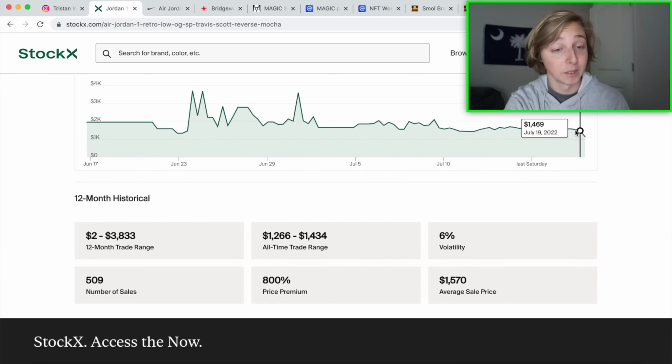So my personal recommendation, if you want to sell it right now, that's fine. If you want to take the $1,400, $1,500 you can get for a size, there's nothing wrong with that. I totally understand that. Shoot, that's over $1,000 profit on one sneaker. So if you want to take profits right now, I fully encourage it. Feel free.